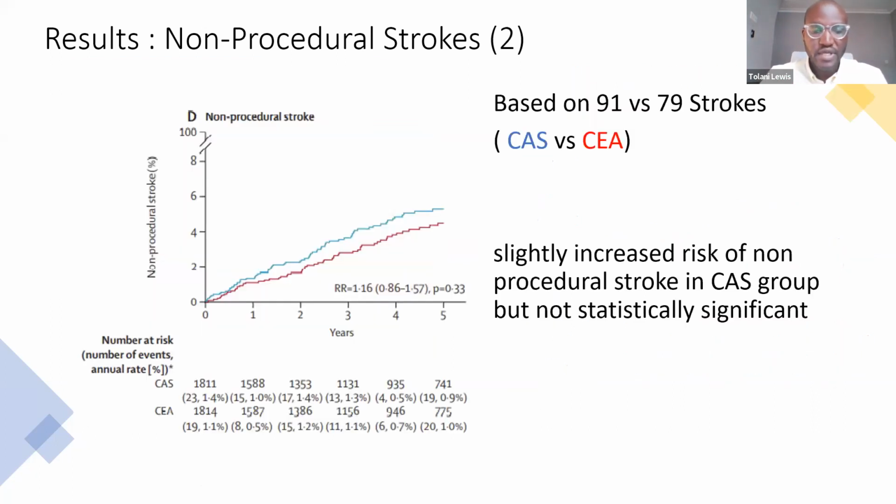For non-procedural strokes, based on 91 patients who had strokes in the CAS group versus 79 strokes in the endarterectomy group, there's a slightly increased risk of non-procedural stroke in the stented group, but again, this was not considered to be statistically significant.